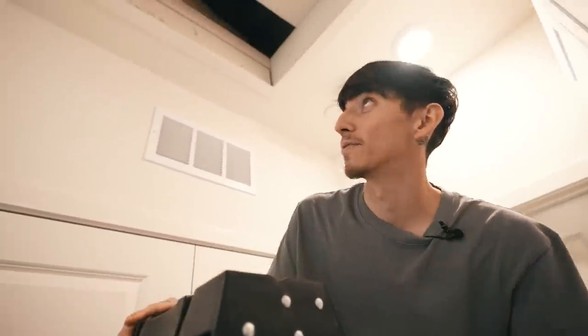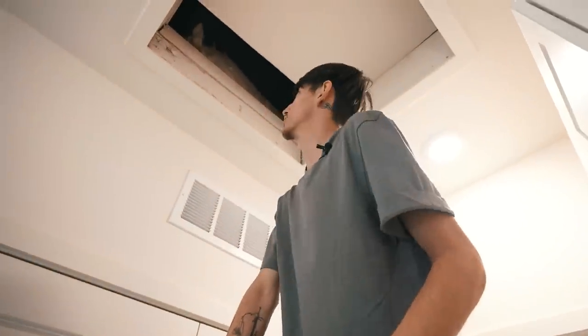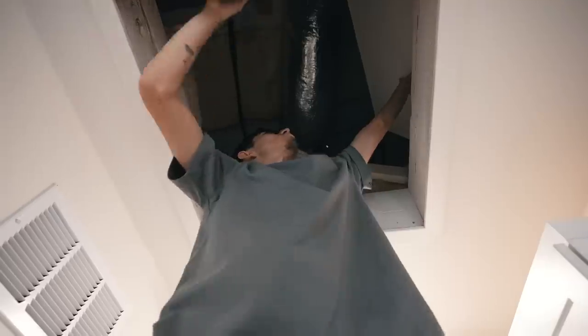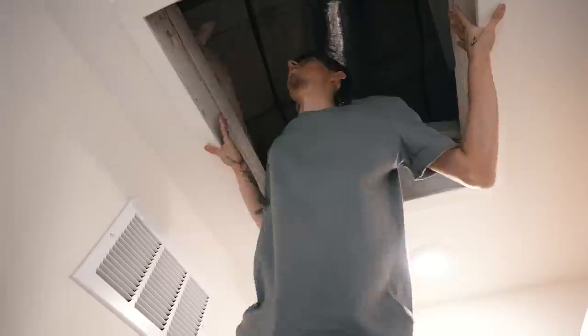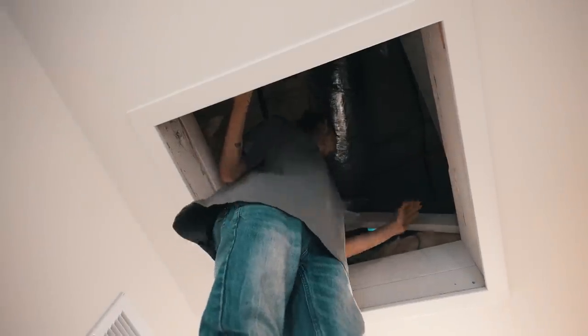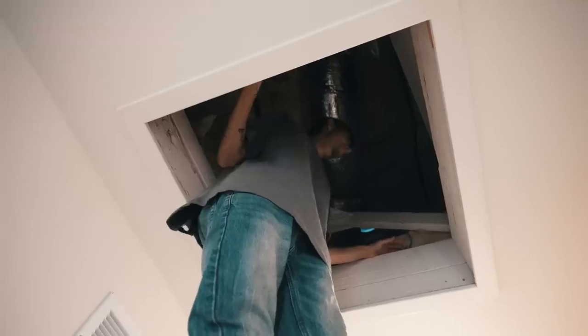Oh, here we go. Gotta be very careful. Oh, this is perfect, actually. This thing is kind of weird how it's shaped. It is kind of big. Hold on. Oh, a lot of dust, I'll tell you that. Here we go. Oh, bro, there's like little to no room up here. No way. I swear. There's like no room.